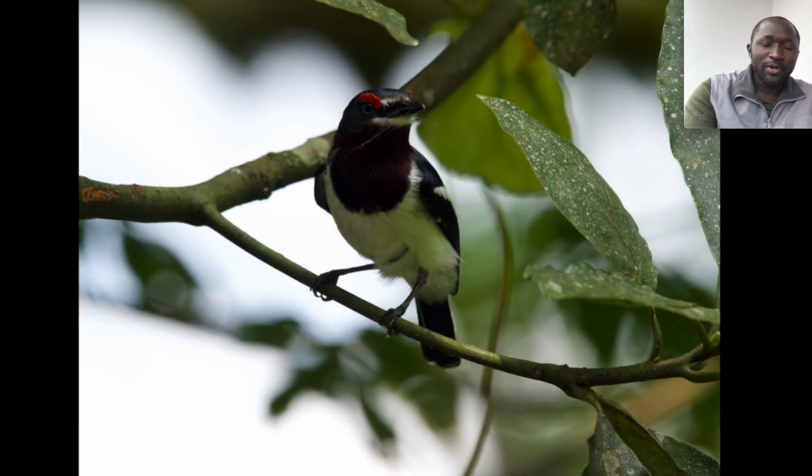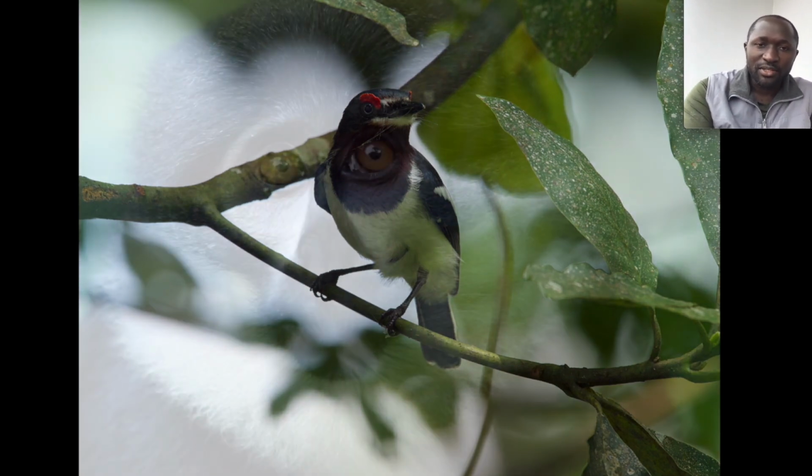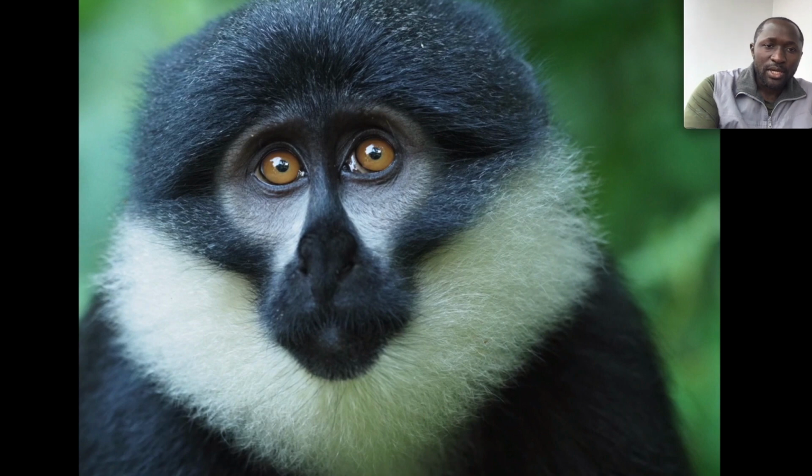A brown-throated water eye, that's a female. Some of the few birds that are named after the females. Very beautiful birds. They love the gardens around the lodges. This is a L'Hoest's monkey. This is a mountain dwelling and Albertine Rift endemic too. They're quite tame around Bohoma.